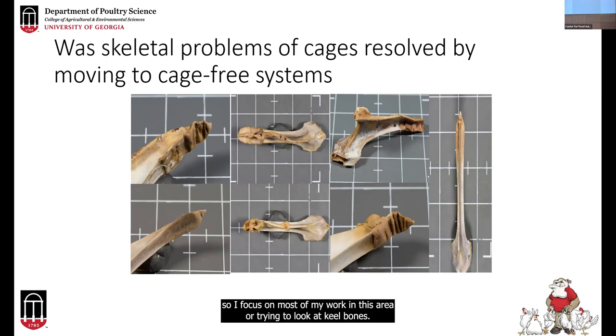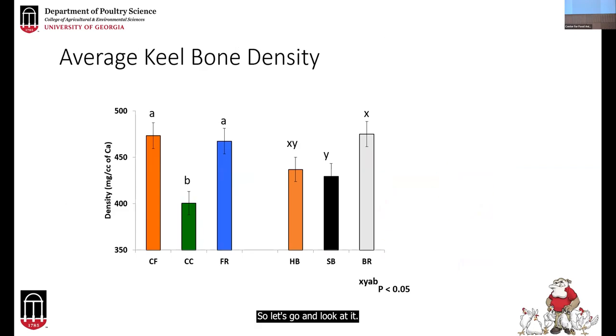I've focused most of my work in this area on trying to look at keel bones. So let's go and look at it.